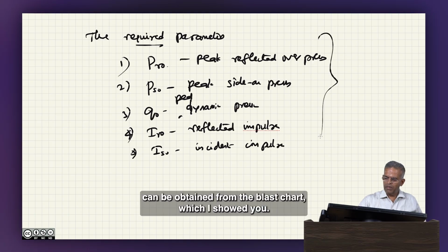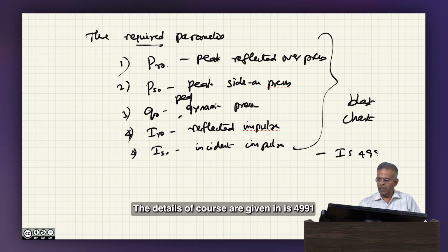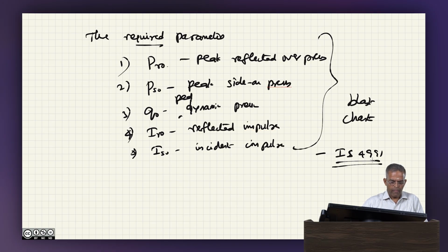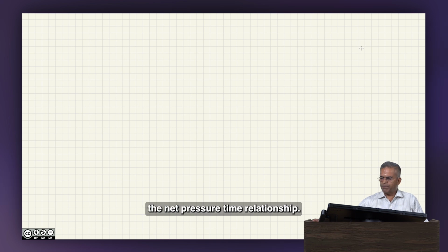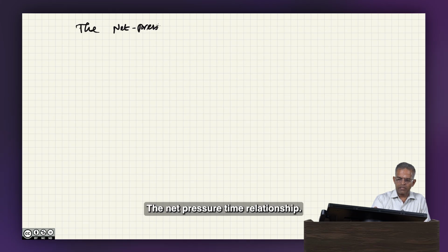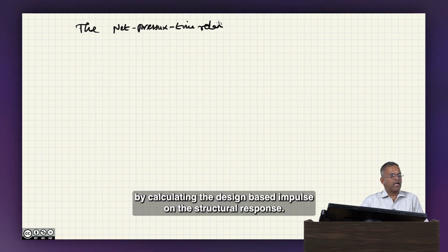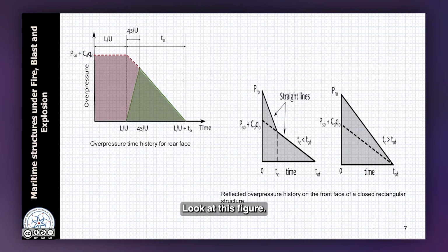All of these values can be obtained from the blast chart which I showed you for hemispherical and spherical discharges. The details of course are given in IS 4991, the Indian Standard Code of Practice for blast loads. Furthermore, friends, the net pressure time relationship can also be obtained by calculating the design blast impulse on the structural response. Look at this figure. I can either use the reflected overpressure drop to become T naught, or can use even this straight away and get an equivalence.